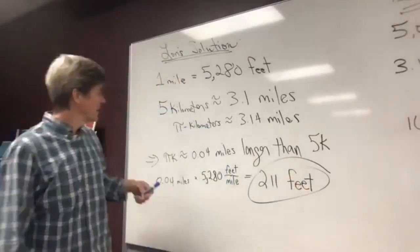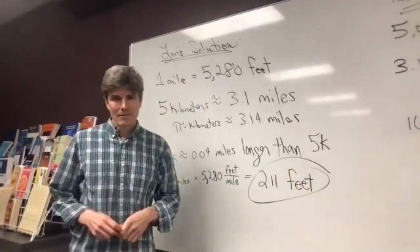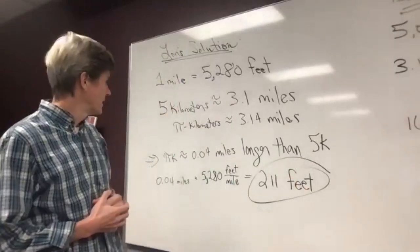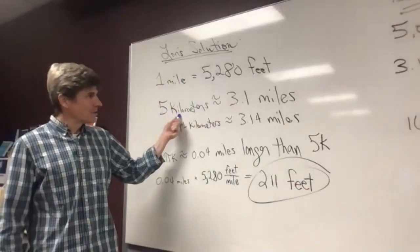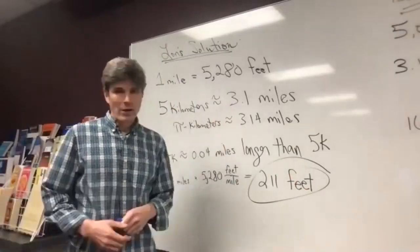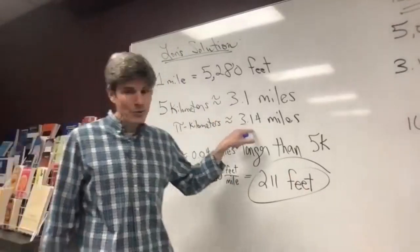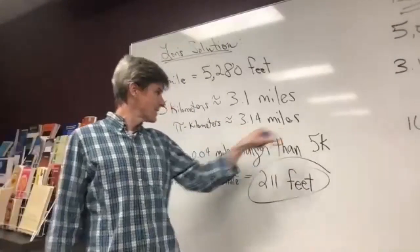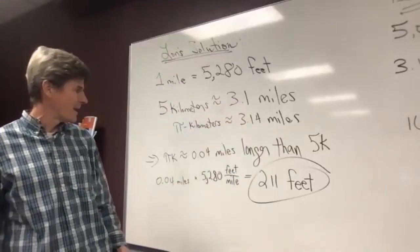Lon's solution starts by converting miles into feet. 1 mile is 5,280 feet. And then he says, well, 5 kilometers, a 5K, is about 3.1 miles. And so a pi k would be 3.14 miles. So he just figures out this difference here is 0.04 miles.